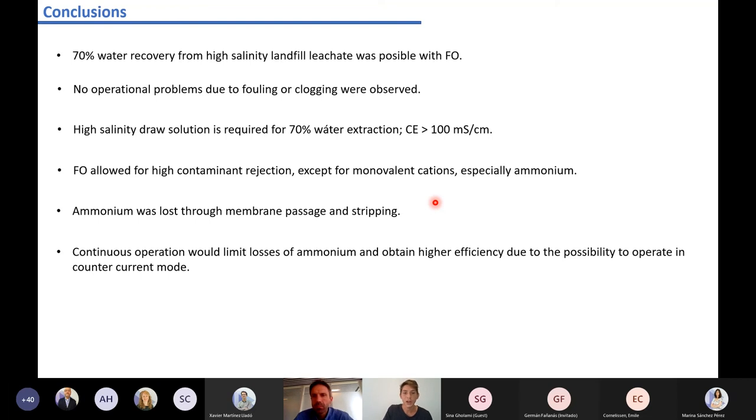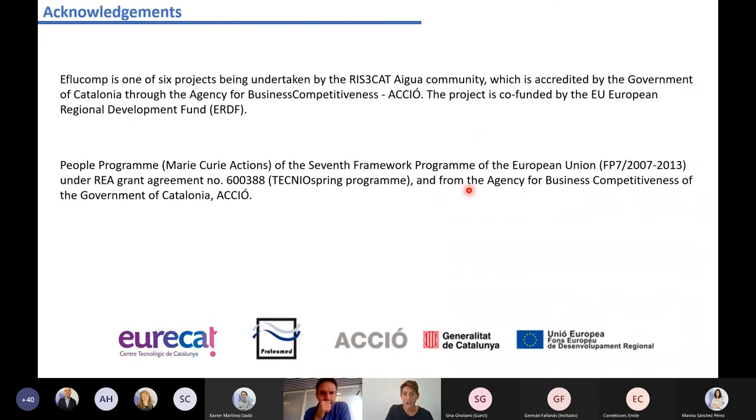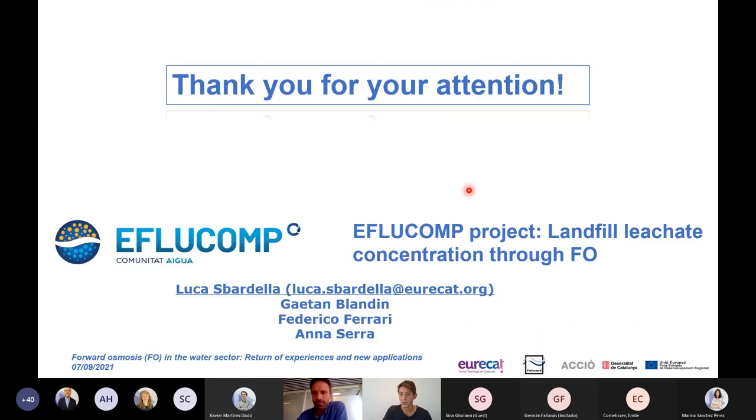Although continuous operation would limit the losses of ammonium, and on top of that, we can obtain higher efficiency due to the possibility to operate in counter current mode. We also saw that electrodialysis application obtained a draw solution reconcentration to the level we wanted, and at the same time fulfilled water discharge limits. Finally, the sum of the electrical energy consumption of electrodialysis and FO was below 8 kilowatt hours per cubic meter. I acknowledge Axio for the funding of these projects, and thank you for your kind attention.